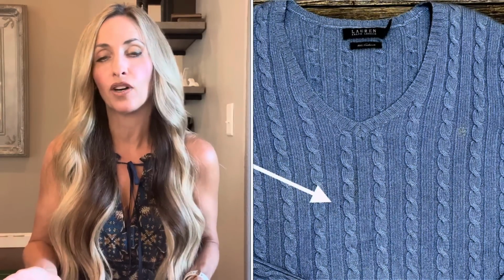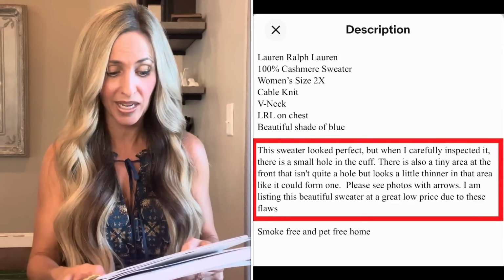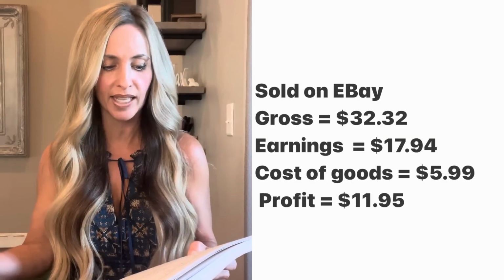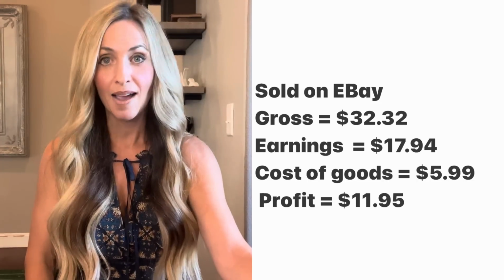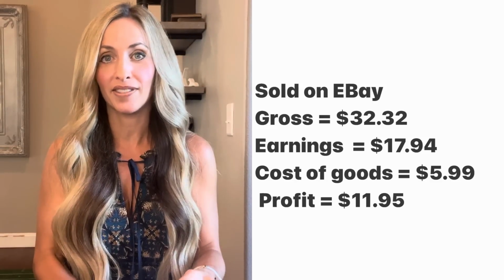I was willing to sell it for a lot less due to those flaws, but it didn't keep it from selling. It took 3 days to sell. It sold for $22 plus shipping, so the gross sales amount was $32.32. My earnings were $17.94. I paid just $5.99, and my profit was $11.95. I think that's pretty good for an item with a flaw.